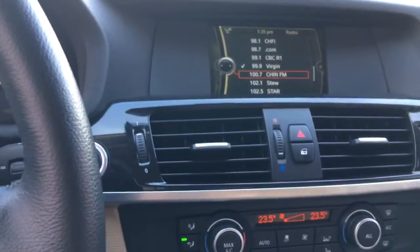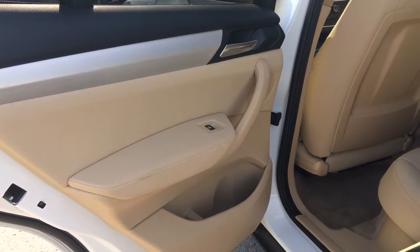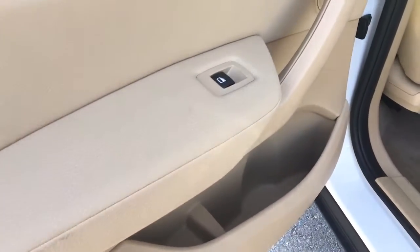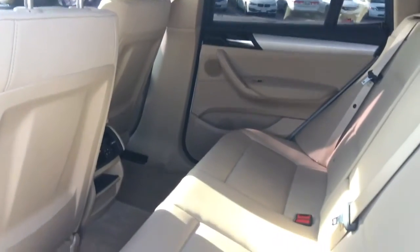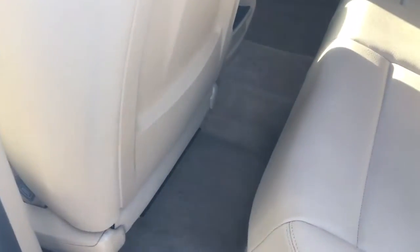With all this awesome stuff up front, let's go take a peek in the back. Hopping into the back seat now, we've got plenty of storage on these back doors as well, as you can see right here. The same echoed across the other side. We've got that beautiful beige leatherette interior throughout. Here we have the driver's seat moved as far back as possible, so this is your guaranteed minimum amount of space. It will not get smaller than that.